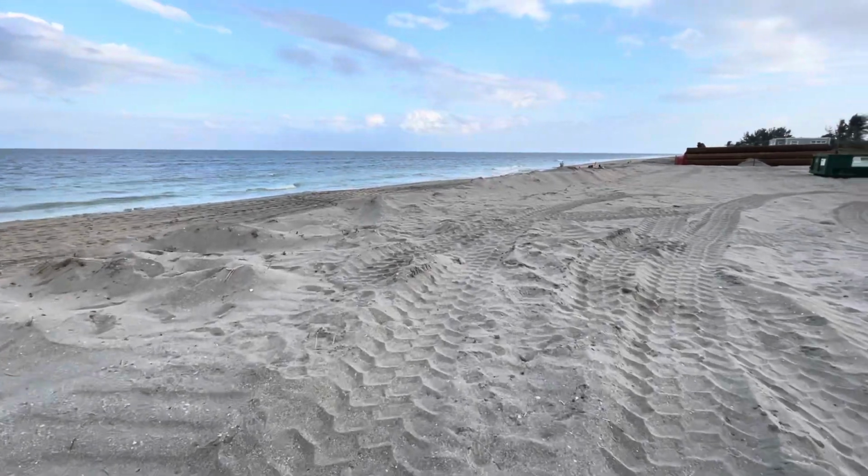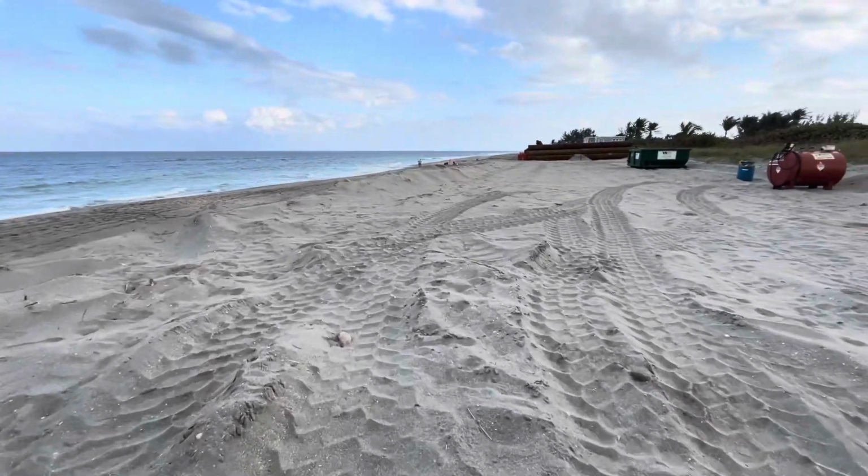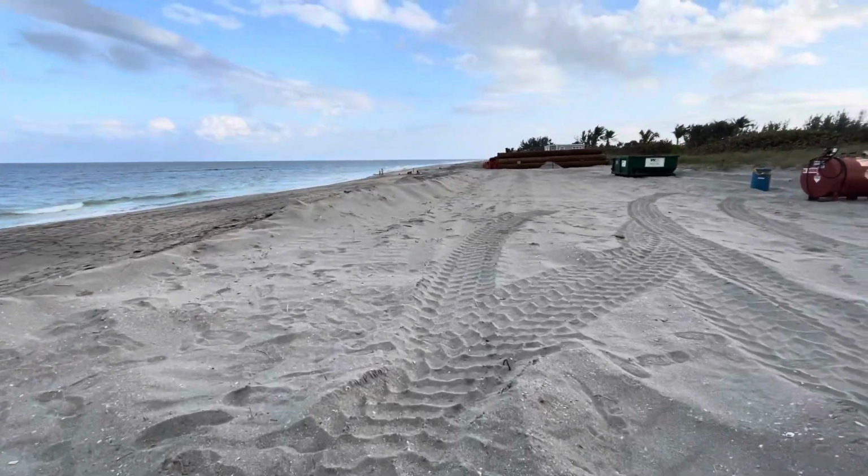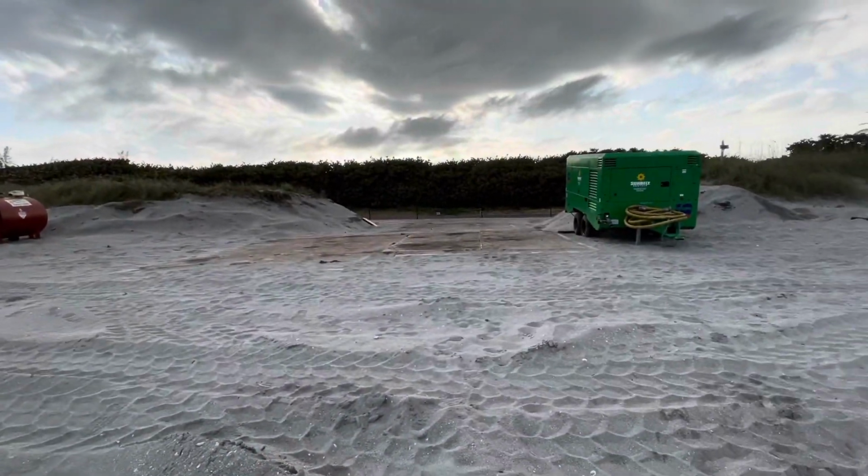I thought when they dug through here, they might have pushed some stuff around. Obviously pushed it all up here, so this should have shells in it. Yeah, they made themselves a road.